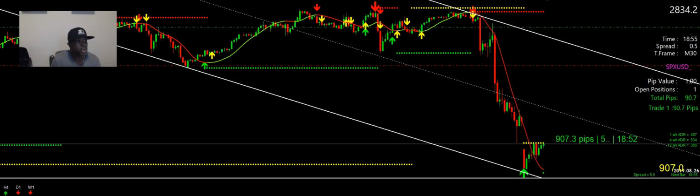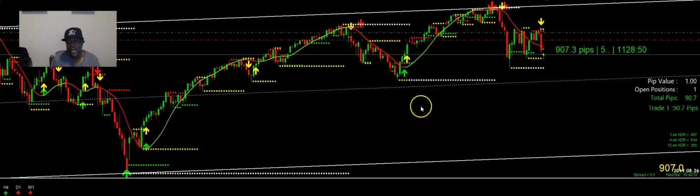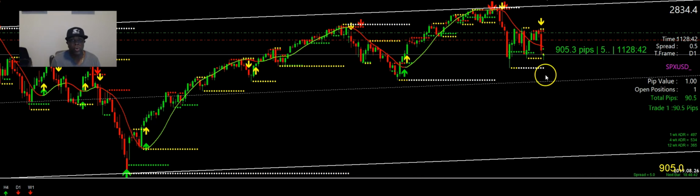I'm trying to go, oh, here. All right, right there. That's what I'm looking at. So right now it's sitting on support. It actually broke through it a little bit, but right here we're seeing this area where we knew it was going to drop through.